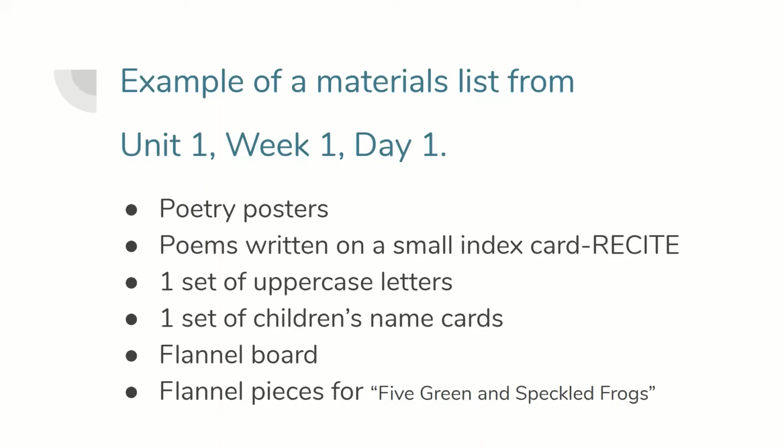All right, so we're going to start with 1, 2, 3, 4, 5 frogs. 5 green and speckled frogs sat on a speckled log, eating some most delicious bugs. Yum, yum. 1 jumped into the pool, where it was nice and cool. Now there are 4 green speckled frogs.